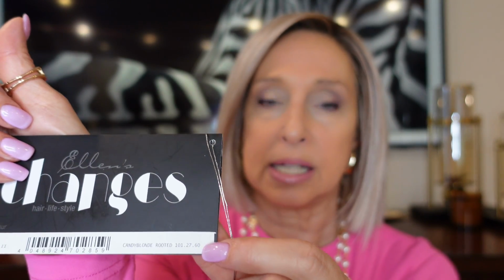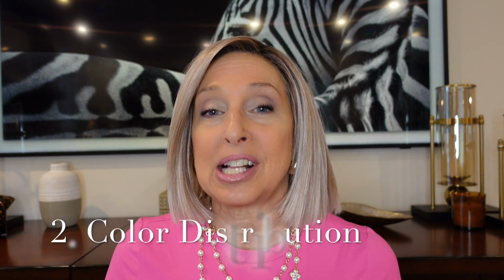So before taking a deep dive into the color system at Ellen Wille, I always thought that when you looked at the colors on your tag here, the color that was listed first would be the color that you had the most of in your wig. That's not necessarily true. The second component of the Ellen Wille color system is color distribution. And color distribution is not only how much of each color is in your wig, but also the application of it, how it's placed on your wig to accentuate the style.